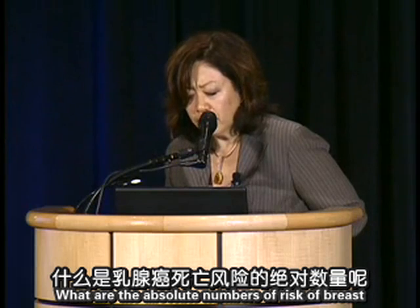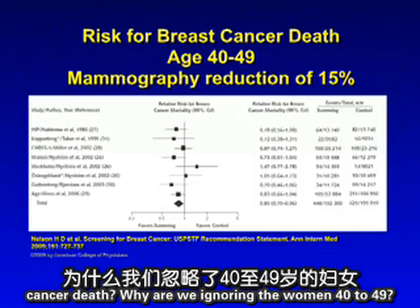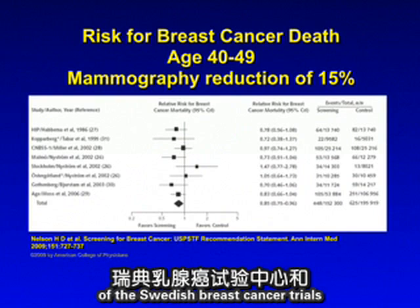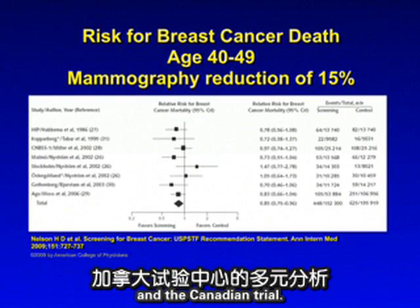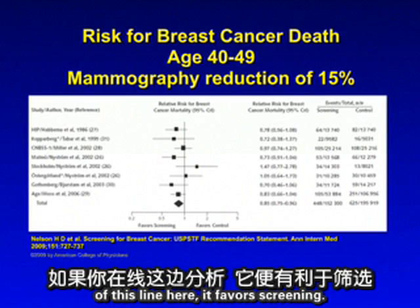What are the absolute numbers of risk of breast cancer death? Why are we ignoring the women 40 to 49? Well, this information is from the meta-analysis of the Swedish breast cancer trials and the health insurance trial of New York and the Canadian trial. But what you'll see in total is that if you're on this side of this line here, it favors screening.